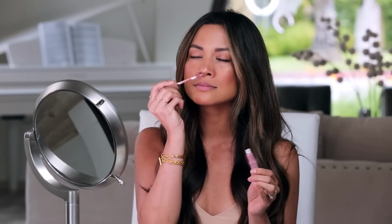Now we're gonna finish off with lips. This is my favorite part of my makeup routine. I love a great nude lip. I am completely obsessed with L'Oreal's new Chocolats. These are part of the Infallible collection. They are pro matte liquid lipsticks, and they literally smell like chocolate, you guys. It's hard not to want to eat them while I'm applying. Oh my God, they smell so good.